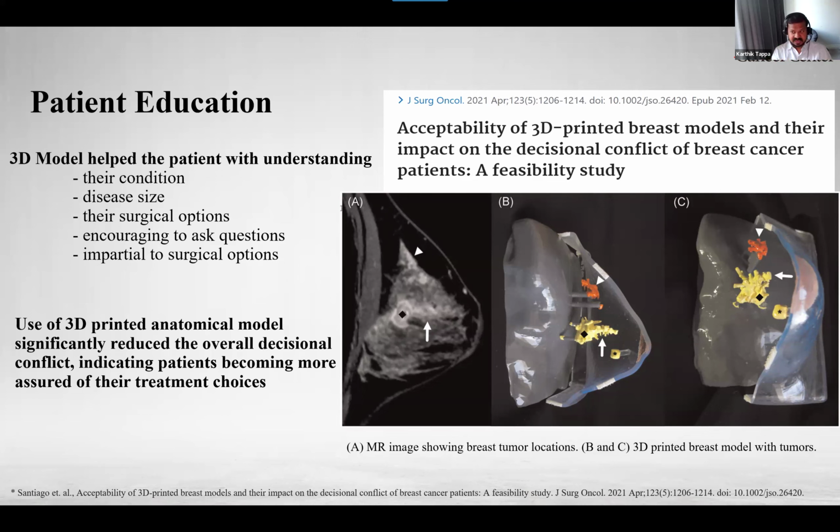There was a publication we did in the year 2021 where we segregated all the breast cancer patients into two different cohorts, one who was only shown MR images, and the other cohort where 3D printed models were shown. We found from that study that all the patients who saw a 3D model had a better understanding of their condition. They can give a better consent, even with their family members too. So they better understand what type of surgery options they have, and which one is better to choose than the other.